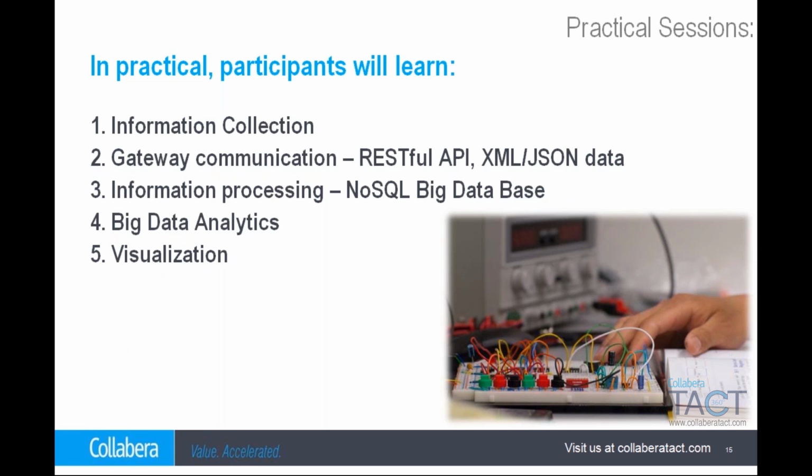Then in gateway communication, we are going to send or check the data streams to the cloud platform using the HTTP RESTful API with pull and push of XML or JSON data. Plus, we'll also be using secure API keys for gateway communication.